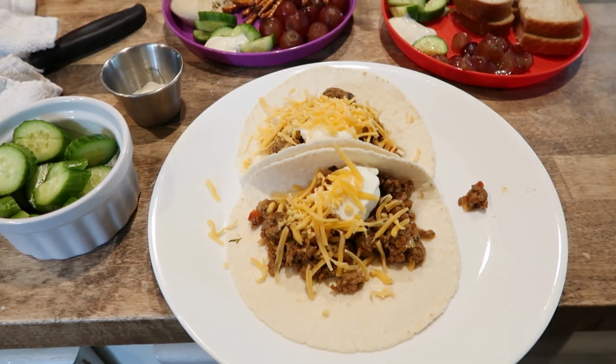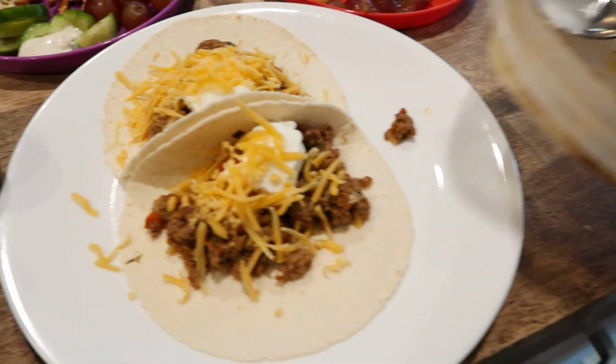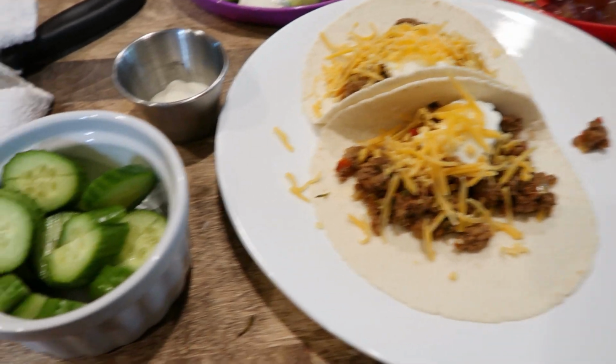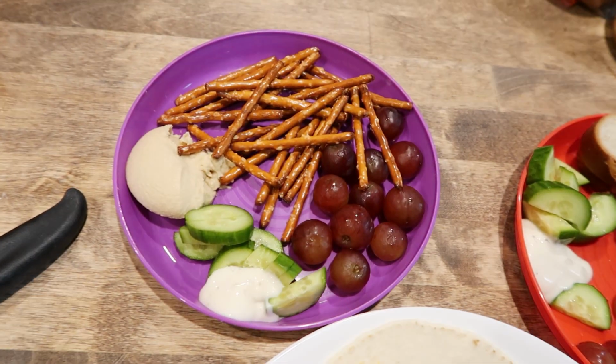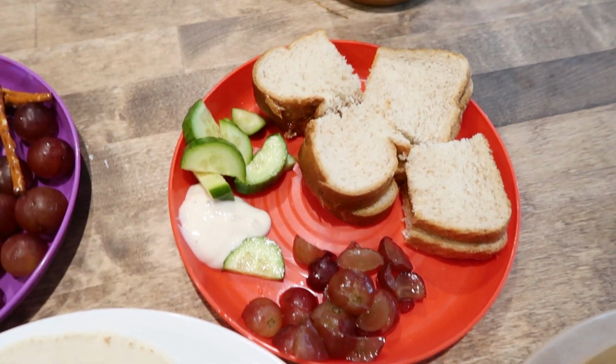Our usual theme on the weekends is leftovers, leftovers, leftovers. So I'm having this leftover picadillo thing we had earlier this week as tacos, with cucumbers. Celia wanted pretzels and hummus. They're both having grapes and cucumbers, and Brandy wanted PB&J, so that's what we're doing.